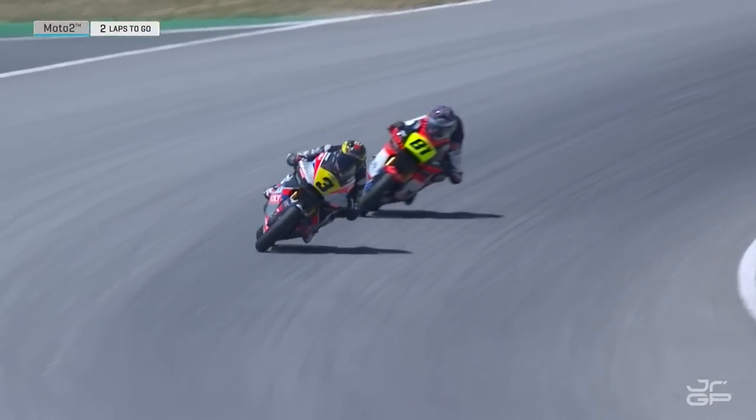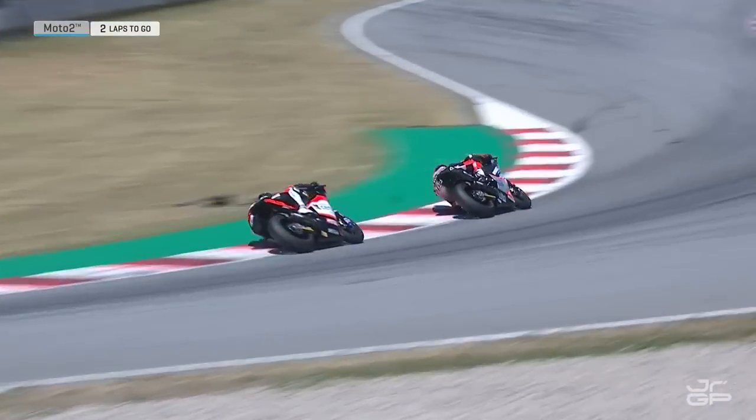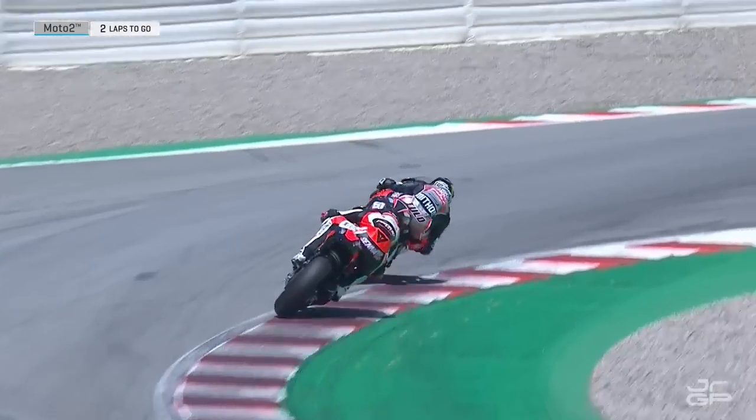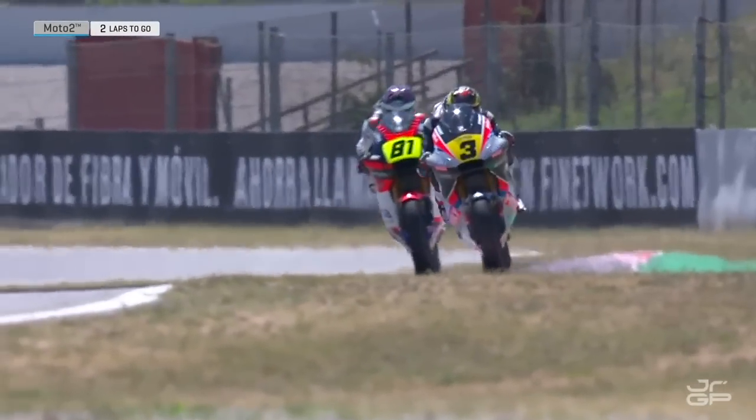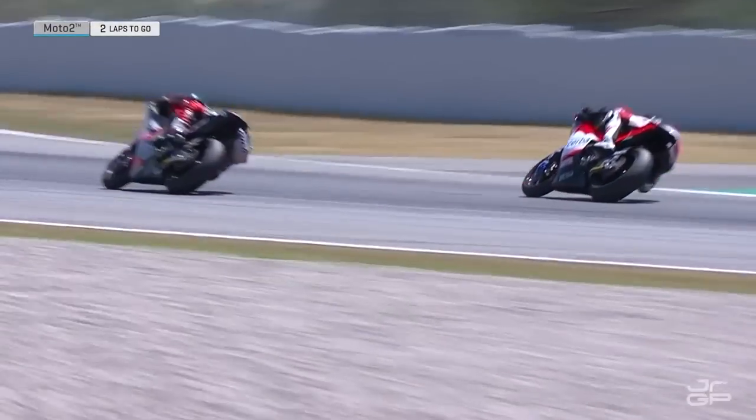This would be a cracking victory for Tulovic if he can hold on. Yeah, I tell you what, if Tulovic holds on to this victory, round of applause. I mean, round of applause for both of them, but if Tulovic can hold off this pace from Senna Aegis, this pressure from Senna Aegis, then... Oh, he's deep through 9. He is deep through 9.